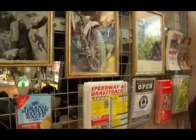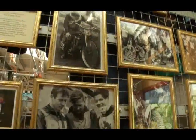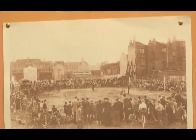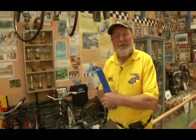Everybody that rode Cycle Speedway wanted to become a Speedway rider. I did the Cycle Speedway and became a Speedway rider in 1960, but it took 2 years of practice to get the Speedway going. When it got to Speedway, my mum always said to me, "You'll kill yourself," and I said, no, I'll be all right.